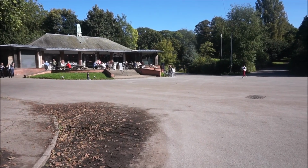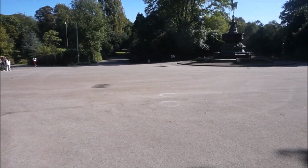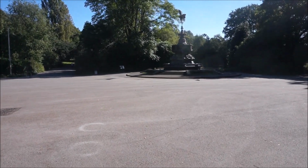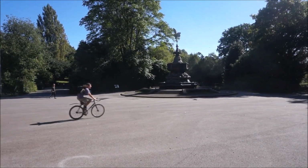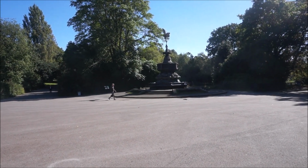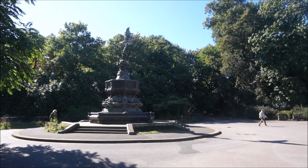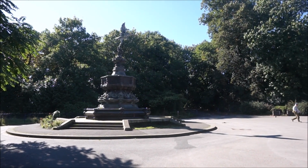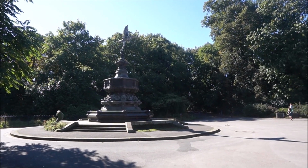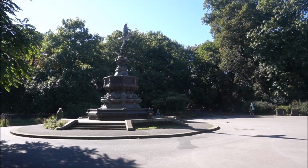It is a bit quieter today, and I'm by the cafe at Sefton Park. Oh, look at that sun. Oh dear. I'm looking at the first of the statues. We'll get in closer. This is the first of the statues I'm looking at, and this is quite a busy part of the park where people congregate by the cafe, so you can hear plenty of chatter going on.